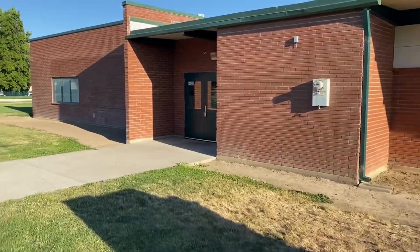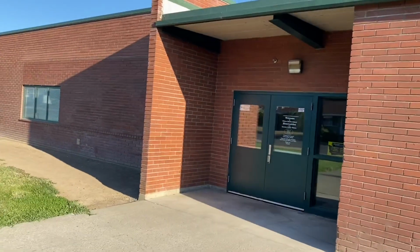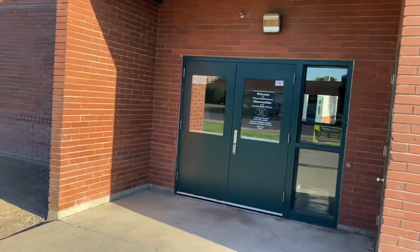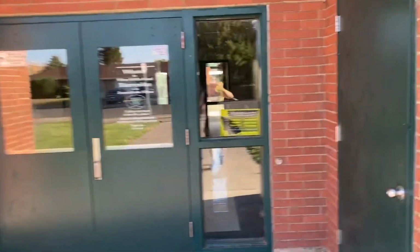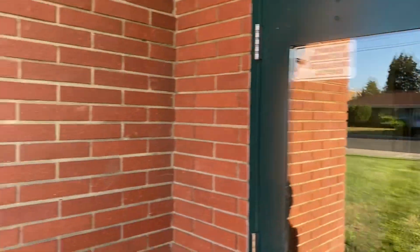Walking toward another entrance, the north entrance that goes into the courtyard. It is still there. You can't really see in the courtyard. I am trying to get permission to go in there sometime and take video of the courtyard area of Wilson. As you can see, it looks pretty much the same. It's hard to see from here, but it looks pretty much the same. There's a classroom right here. It's still there at 25.